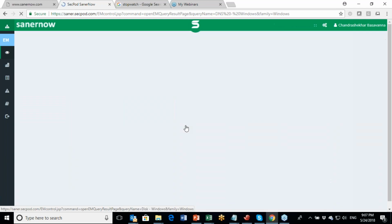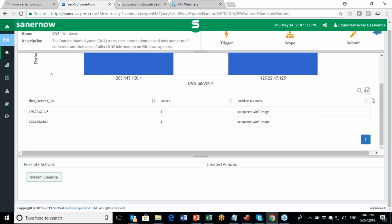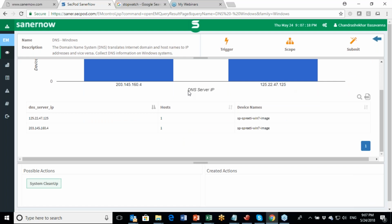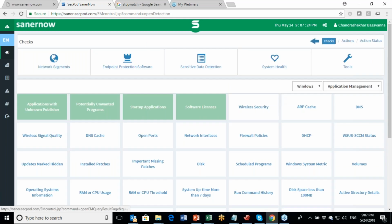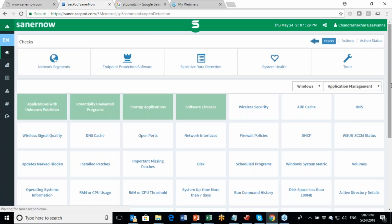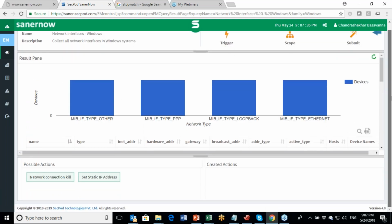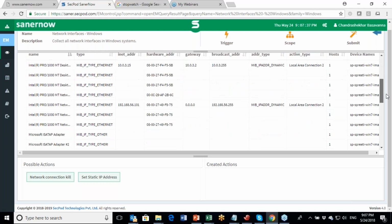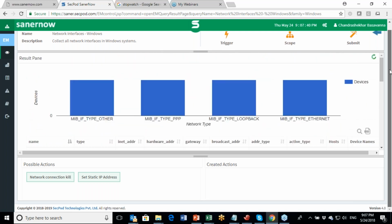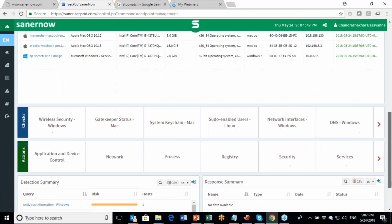Clicking on that fetches details related to DNS, for example, which you can export into a CSV file. So the DNS server used and other things like the wireless security, no information is available. Network interfaces identifies all the network interfaces, their IP addresses that are configured, and the MAC address and all of that detail. So these are different checks that are there. And we also have actions for each of these checks.